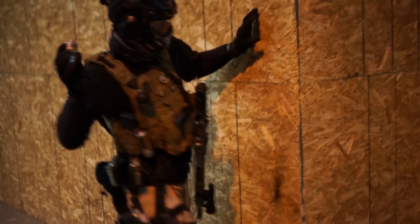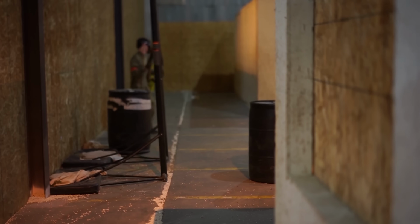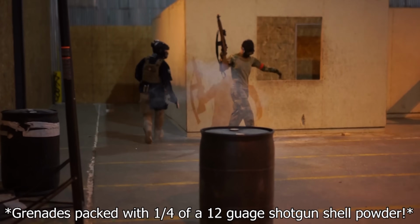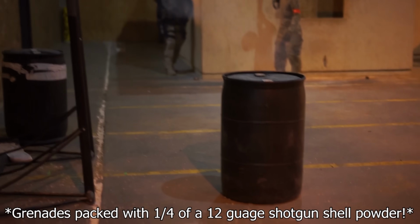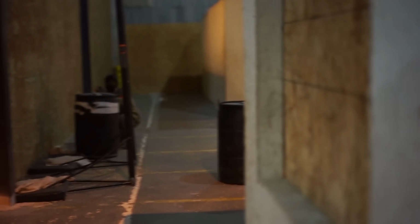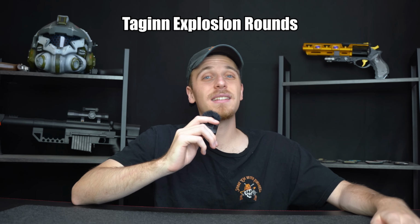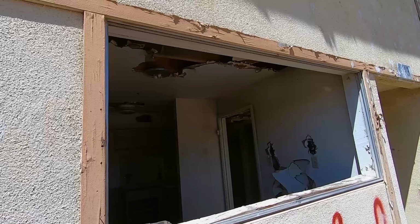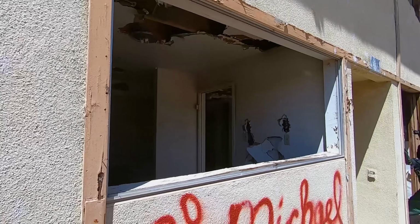One of the fields I play at often actually used to allow these a couple years back, but now they're definitely banned. These things are absolutely insane. If you're not wearing ear protection, yeah, your hearing is done for. And some other notable ones to mention are the tag and explosion rounds as well. If you got hit by this thing pretty close, yeah, that is not going to be a fun day.